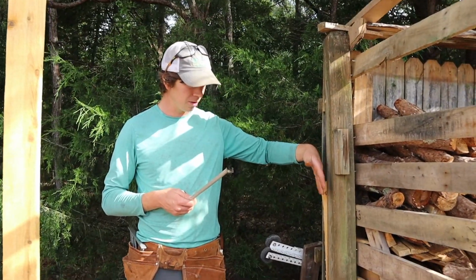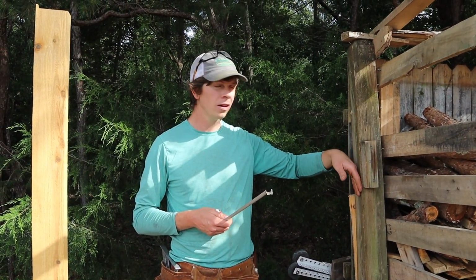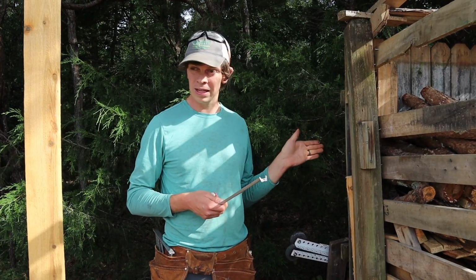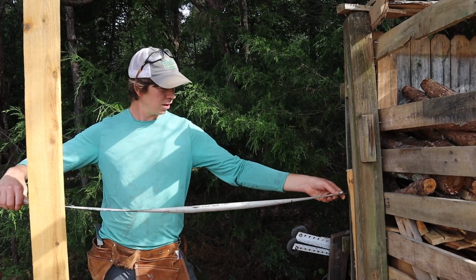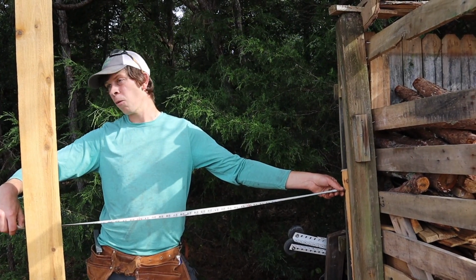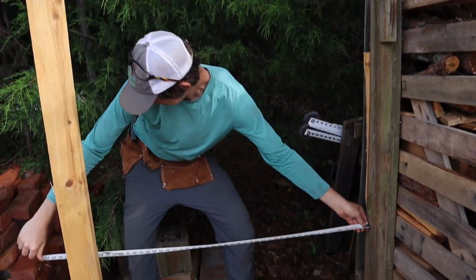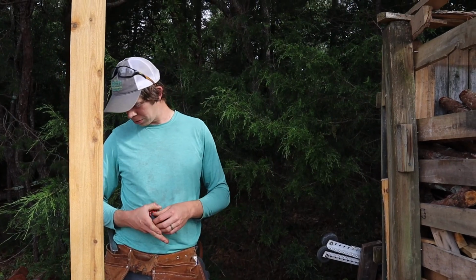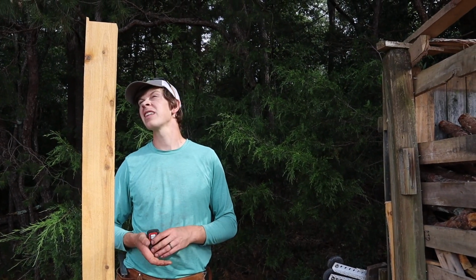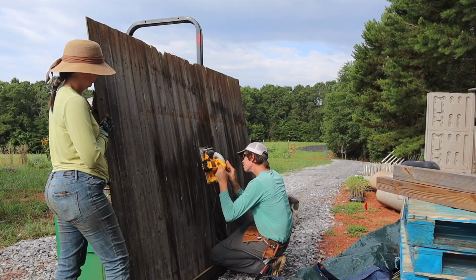Put a 2x here for fastening. So we'll put a 2x in the face of this. That way it gives us a cleat to attach the panel to. And we're going to make this 46 inches, I'm thinking. It's a bit cattywampus, but if we just make it 46, it'll be covered and have plenty of fastening for this.